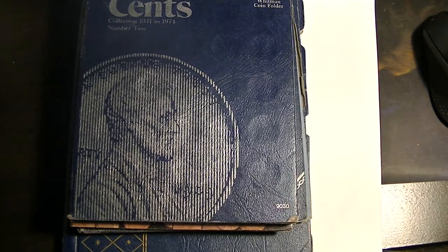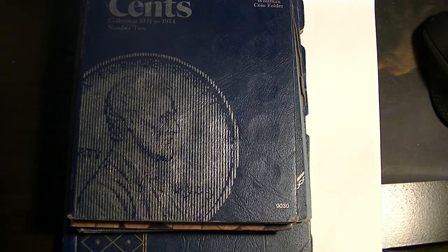I hope to get there soon. Hopefully within the next few years it'll be full, except for probably the 1909 SVDB, unless I get really lucky.